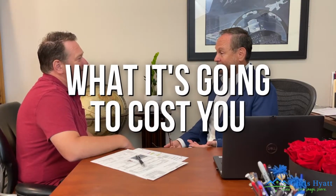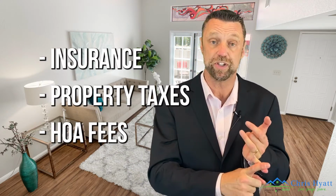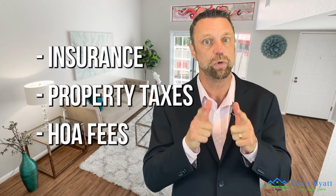Your lender is going to give you all the information you need to calculate what it's really going to cost you on a monthly basis, not only for your mortgage payment, but for things like insurance and property taxes and possibly homeowner association fees. So all of those things are very important to know moving forward so you know what your monthly is going to be.